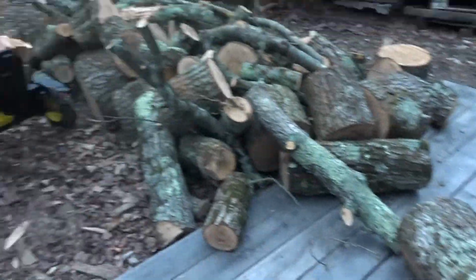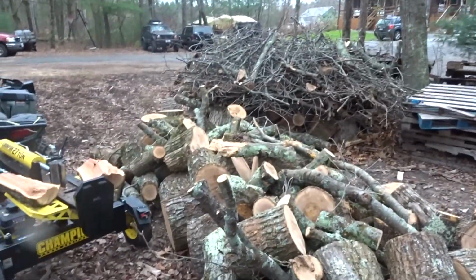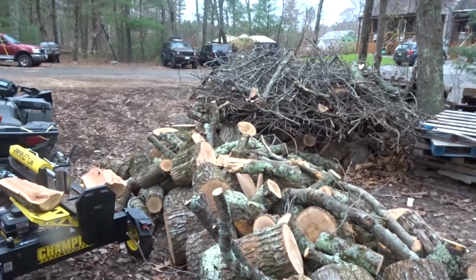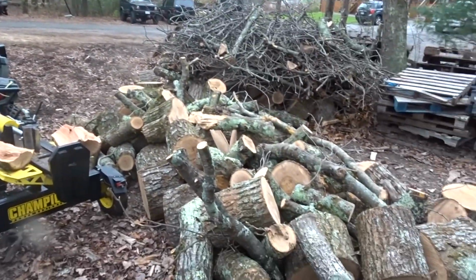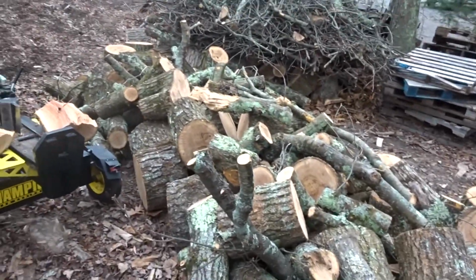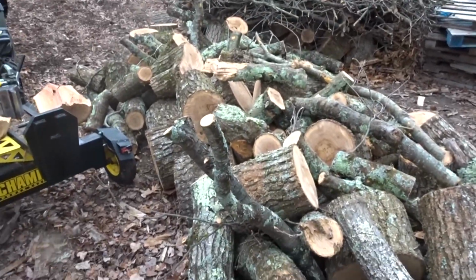We have all the wood from the job that we did the other day. Nice oak. So we're going to start splitting that up so that way it has plenty of time to season. Hopefully soon we'll be getting another truckload in so that we can work on that. And then in the next coming weeks, we got a couple more loads to go pick up. Free wood that's given to me. So that will always be nice.